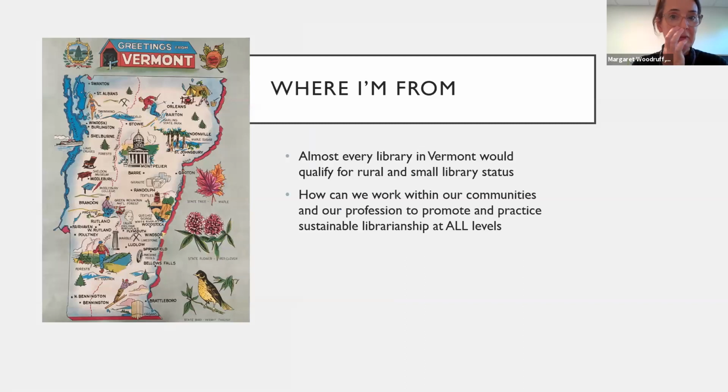Rural libraries in the slipstream. Where I'm from, as I mentioned, I'm from Charlotte, Vermont, which is about 20 or so miles south of Burlington on Lake Champlain. It is a combination of a rural and a bedroom community. There's still quite a few farms here, but it's also a lot of people who work at the medical center and at UVM live in Charlotte as well.